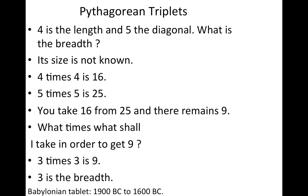Well, it turns out that what they were talking about is a construction of a shape, something like this one. So you can see 4 is the length and 5 is the diagonal. What is the breadth? And they discovered that this 3 is the breadth. And it turns out that if you construct a triangle like this, of side lengths 3, 4, and hypotenuse 5, you'll always end up with a right-angled triangle. Now, considering this text here, is there anything that particularly strikes you about it? Anyone want to raise a hand and share an idea?